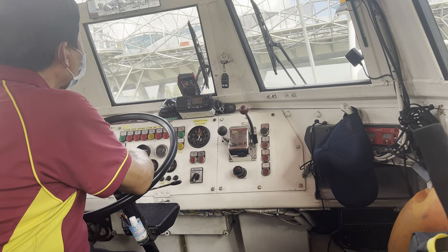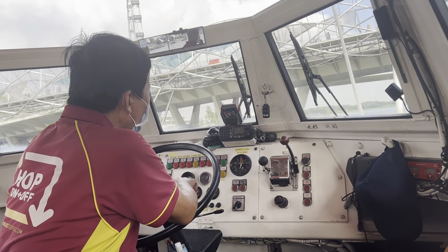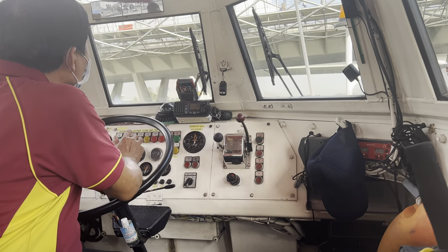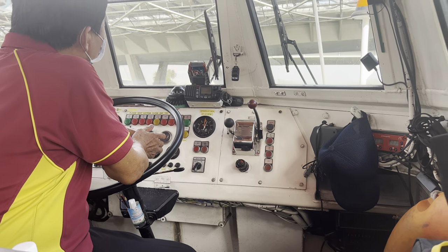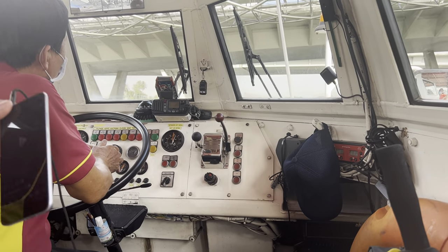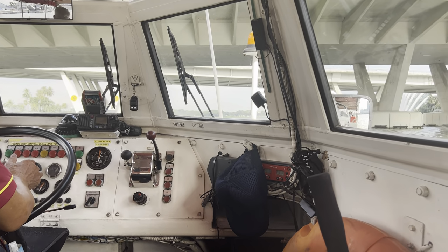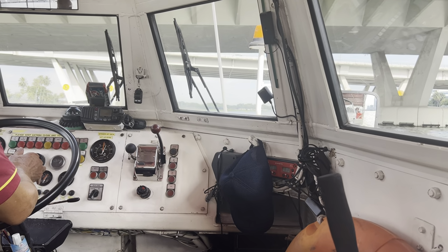So this one will have retail shops, F&B outlets, and construction will start by March 2022. And project completion will be by the year 2025. So that will remain to be seen for the next few hours or days, how it will go.